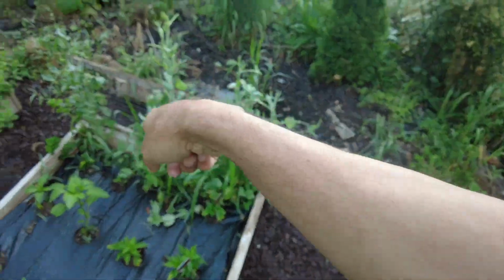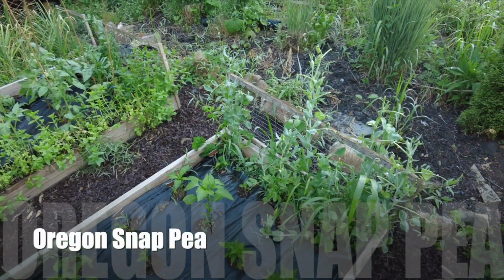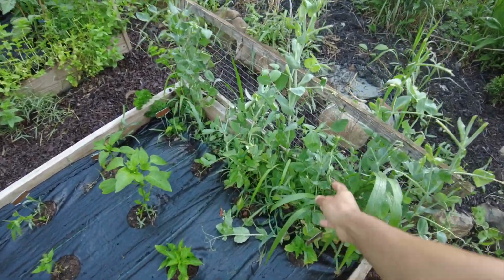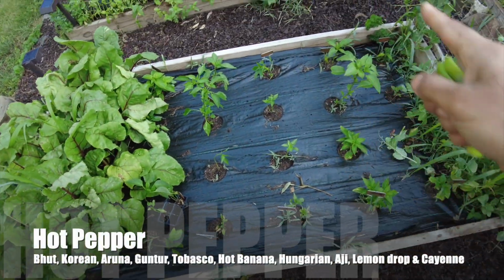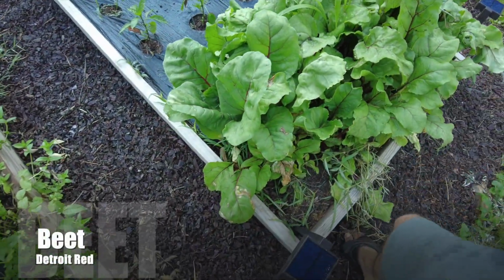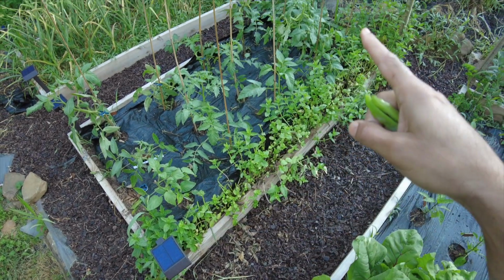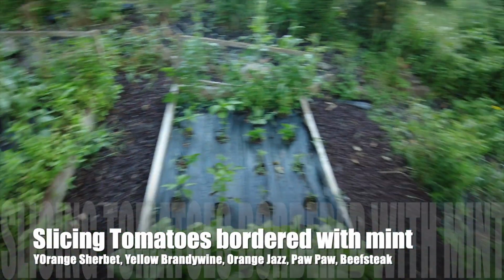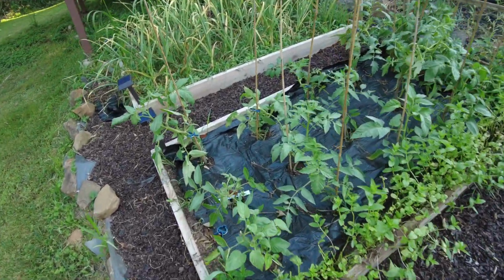So there are three beds. The first bed, along with the peas, the Oregon snap pea, are my hot pepper varieties. The hot pepper varieties are Bhut, Chilokia, Korean, Greens, Aruna, Guntur, and the likes. The beet, as you can see over here, are the Detroit Red varieties. And the tomatoes on the left, as you see, are the Orange Sherbet, Yellow Brandywine, Orange Jazz, Pawpaw, and Beefsteak. A lot of these are going to grow during summer, so there's nothing to show you at this point.